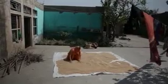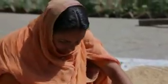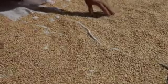So around 30 to 50% of all of India's rice for the public distribution system is supplied by Punjab. Punjab therefore is a very important player in food security for the poor in both rice and wheat.